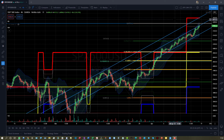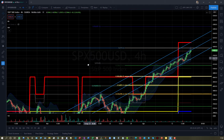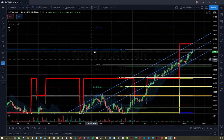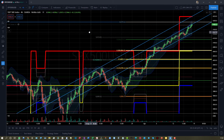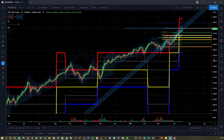I would hope 42.20 could stop it. As far as this pattern, fib expansion pattern, which I showed last week, the next level would be 42.91. So let's hope we don't get there. I mean, this is a frustrating market for market neutral traders, but of course, if you're on the bullish side, good for you. Now let's look at the longer term time frame.